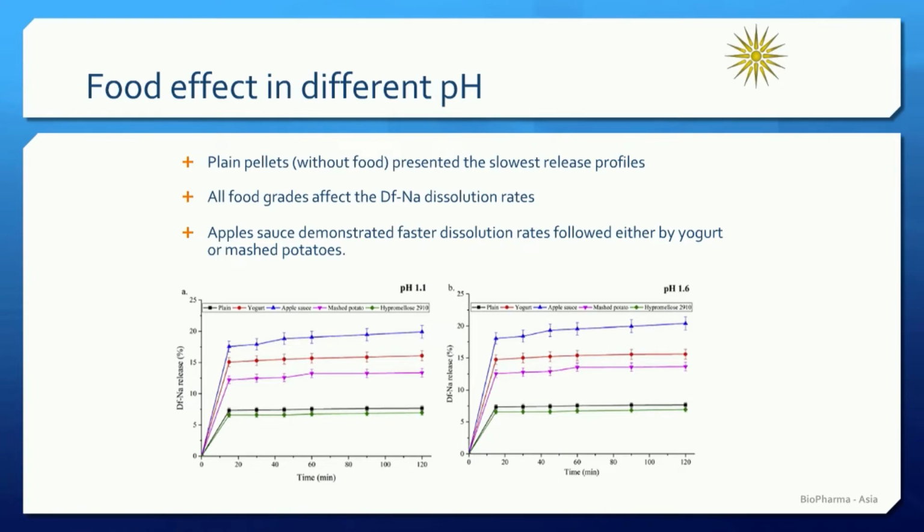Initially, all food grades resulted in an increase in the dissolution rate, and we can see that applesauce had the most profound effect, followed by yogurt and mashed potatoes. The main reason for the rapid dissolution rates is indeed the presence of high amounts of fiber, which is called pectin. And there are studies that have shown that pectin has an effect on drug dissolution rates.